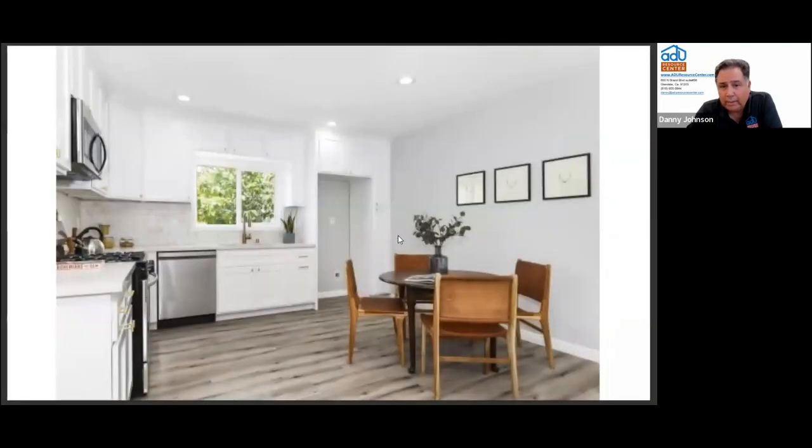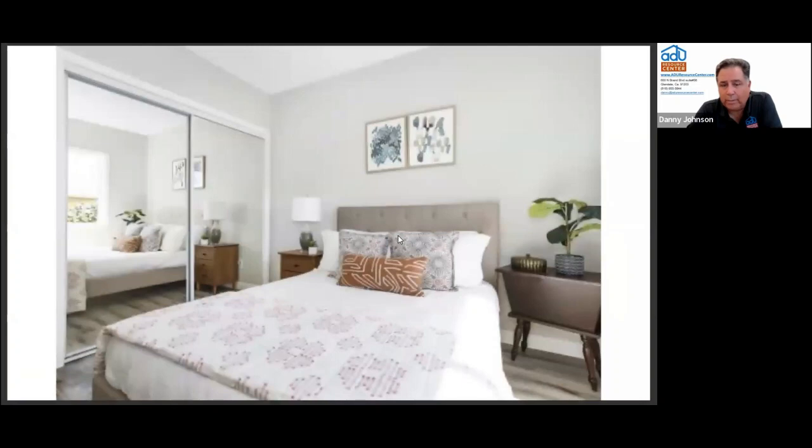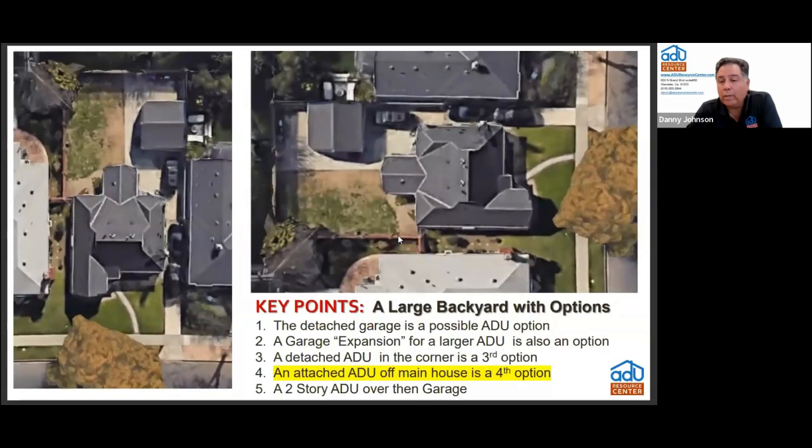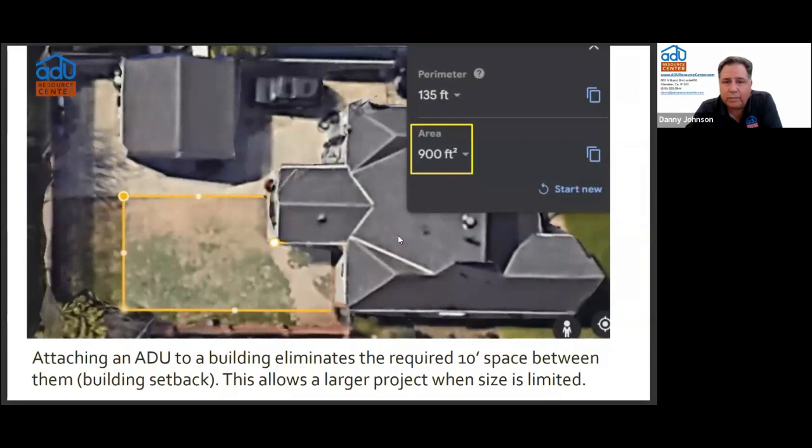If you're willing to let these structures touch somewhere, they don't have to connect, but if they just touch, let's look at what attached might look like, because generally we eliminate setbacks and we can use a little bit more square footage. So I picked up another 100 square feet here by touching the main house. Didn't connect them. There's no hallways. They just share a common wall. But you can see what happens is now all of a sudden I've got a little bit more room.